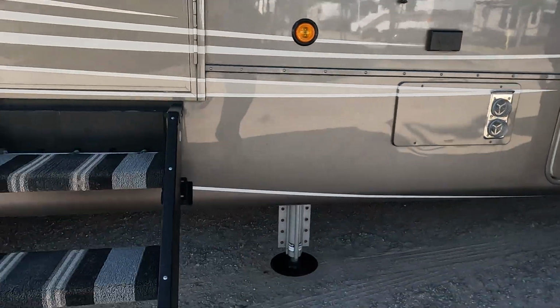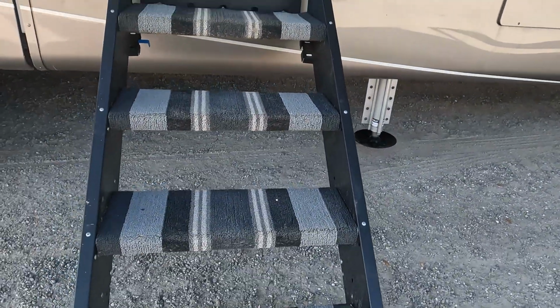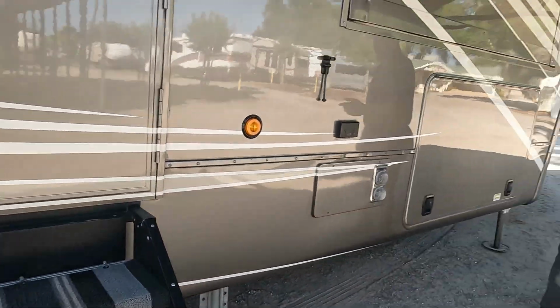I get a whiff of nothing good here. It smells like mold, but my wife's trying to convince me otherwise. The steps are the one who smells this. Okay, so maybe it is, but the steps go inside. So, all right, is that what made it smell inside?